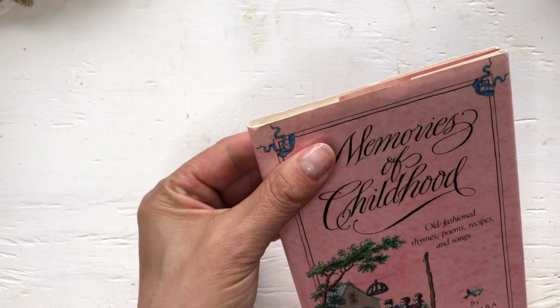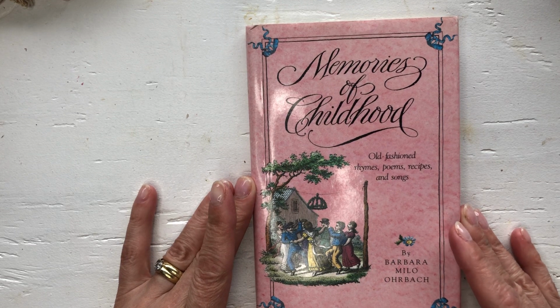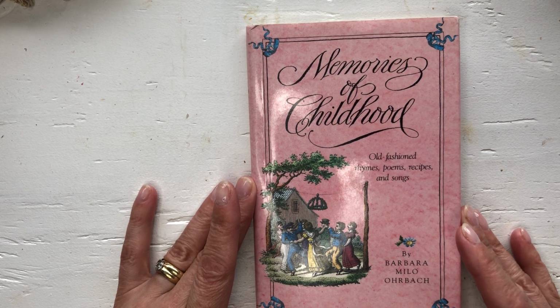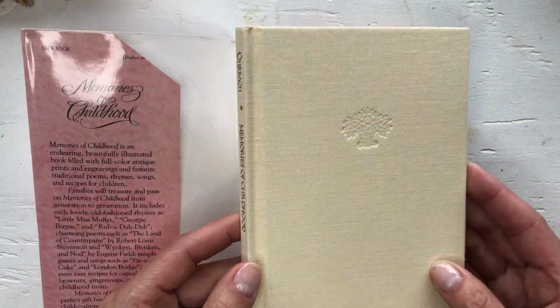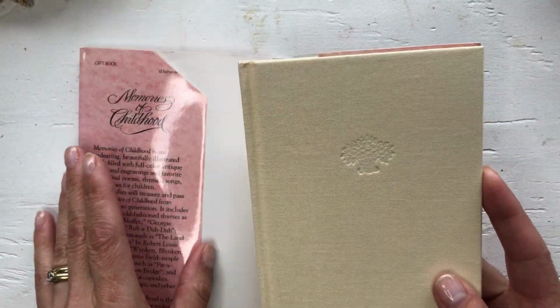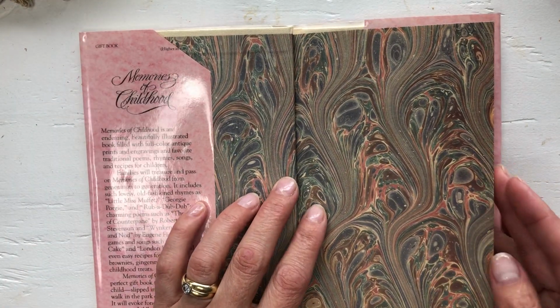Then this one is Memories of Childhood. It's by Barbara Milo Ohrbach, not sure. It says old-fashioned rhymes, poems, recipes, and songs. And the cover has this embossed tree, or bunch of flowers, that I think is beautiful. I don't know how, but I would try to use that somehow too.